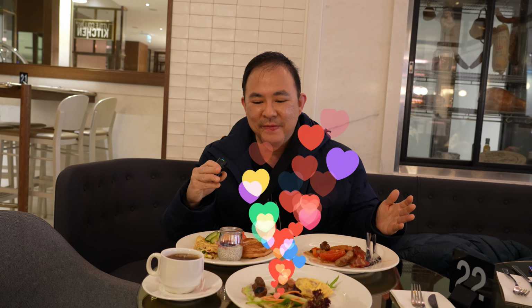Hello everyone, today I'm in Sheraton Hotel in Little Collins. I'm starting my beautiful day with this beautiful breakfast. Look at this.